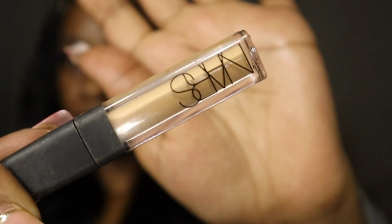Next, we're going to go in with that NARS concealer, and the color that I use is Caramel, and I'm going to use a smaller brush and clean up my brows. So I'm just going to go across the top and across the bottom. Then I'm going to take that same brush and just brush it in and clean up the brows to give that perfect look.